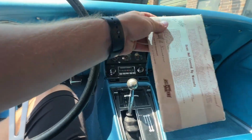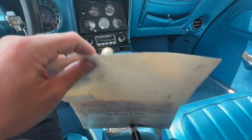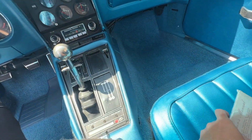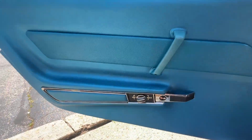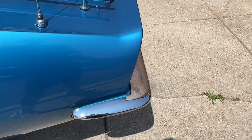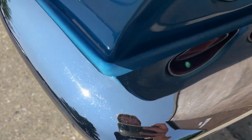And I have this book here. Kendall A. Kimmin, owner's name. '69 with the manual in there. Just something neat to have. Let me just refocus my camera here. Okay. Look how nice the chrome is.